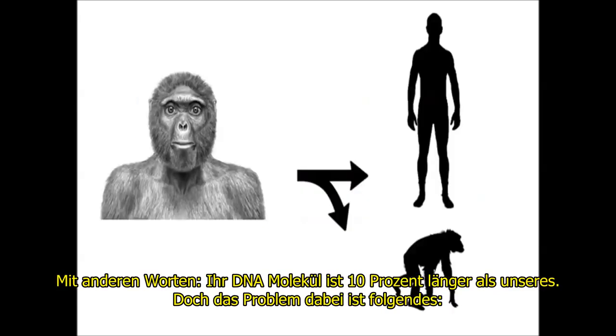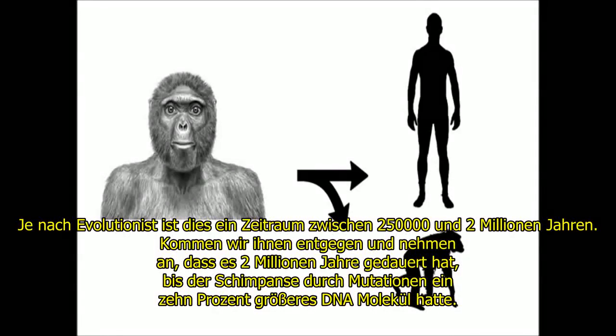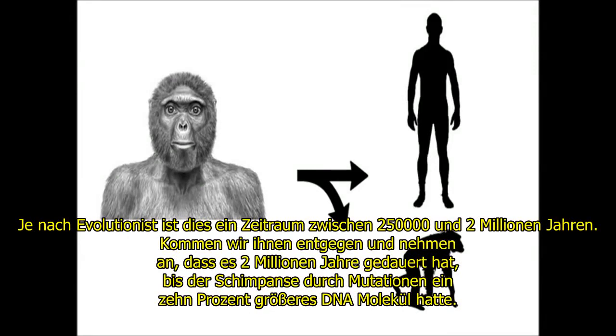The problem is this. For this to have been true by evolution theory, during the period of time that has lapsed since humans and chimpanzees diverged from a common ancestor, random mutations, copy, duplication, paste errors in the genome would have had to have resulted in this tremendous difference by building 10% more DNA in a chimpanzee than in a human being. Depending on which evolutionist you speak to, this period of time is anywhere from 250,000 to 2 million years. So giving them the benefit of the doubt, in 2 million years, random mutation has built in the chimpanzee 10% more DNA molecule than in human beings.